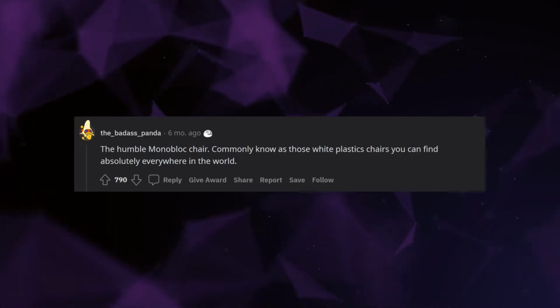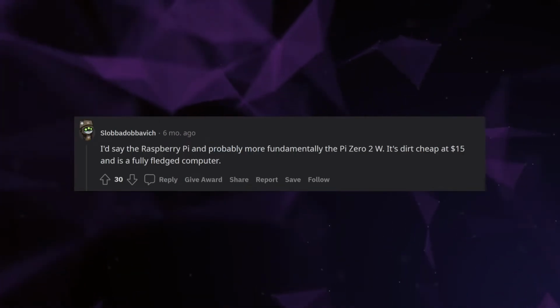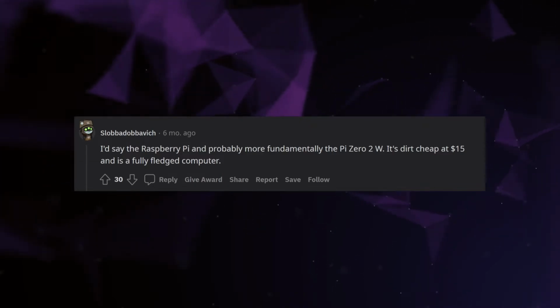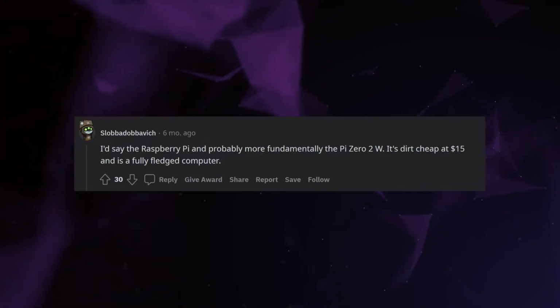I'd say the Raspberry Pi and probably more fundamentally the Pi Zero 2 W. It's dirt cheap at $15 and is a fully fledged computer.